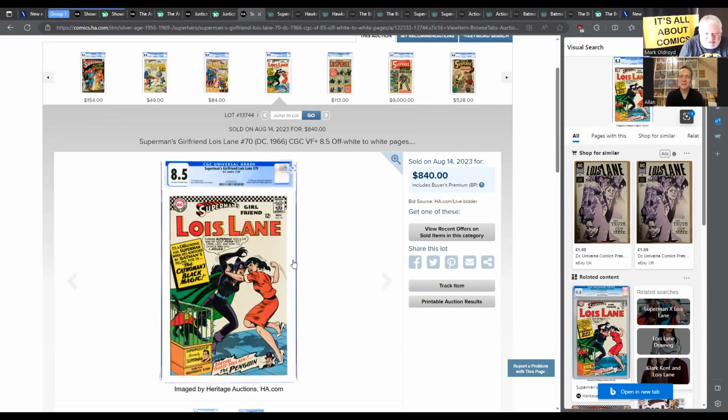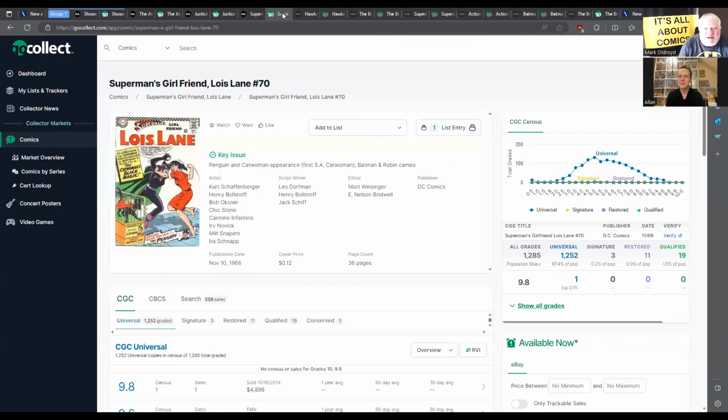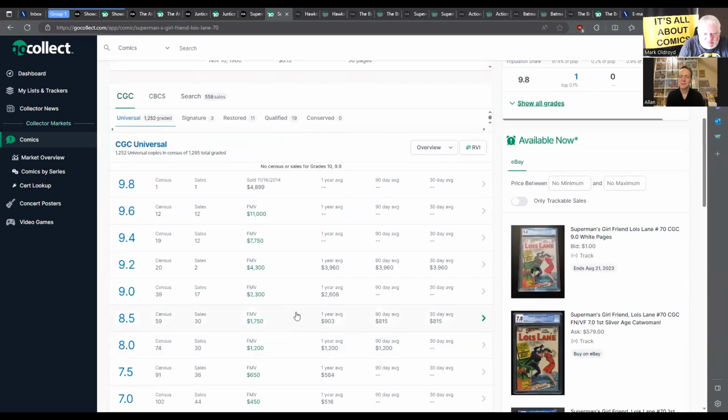I do have this one slabbed. It's not as high as an 8.5 though. I did have a 7.0 of this one. Do you? Yeah, I think mine is. I think I might be snap there, Alan. So 8.5 of Penguin and Catwoman appearance, first Silver Age Catwoman, Batman and Robin cameo. 8.5. Oh, this is way down.